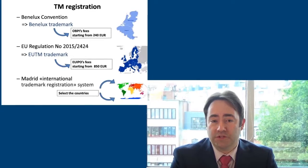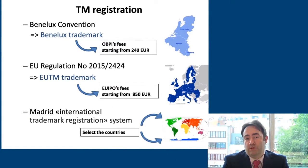Indeed, trademarks are national rights or are rights that are limited to geographical zones. So for instance, in Belgium, you can register your trademark in the Benelux register. In that case, you will have a trademark that is only protected on the Benelux geographical zone. If you want to protect your trademark in the whole European Union, then you will have to opt for the European trademark, which was previously called Community Trademark, or CTM trademark. In that case, with a single registration, you will be protected on the whole European Union.